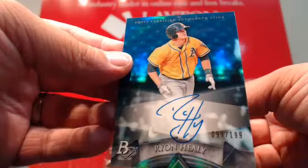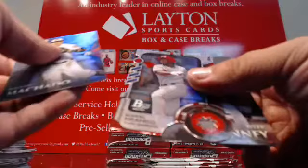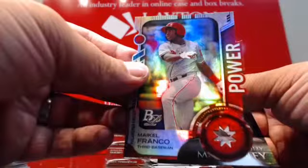Uh-oh. K-Papas has got a bases loaded, bottom of the eighth, one out in the Tigers game. Apparently. Mikel Franco die cut for the Fightin' Phils. Power. Power. He's got the power.